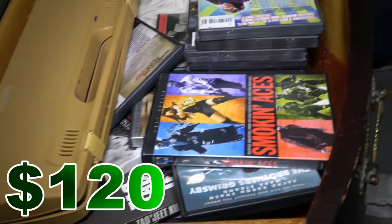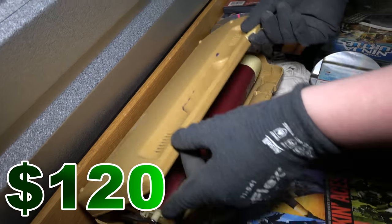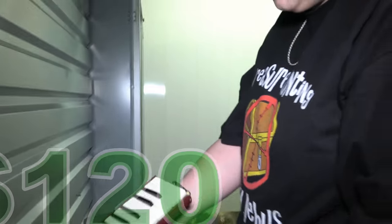So we got a weird case. What's in the case? Dun dun. I don't know why I do that stupid beat, but I do. What the heck is this? We have, oh, it's a keyboard. Look at that. Play it.